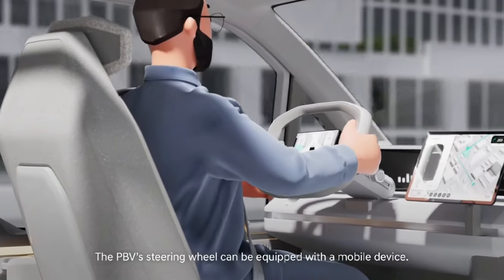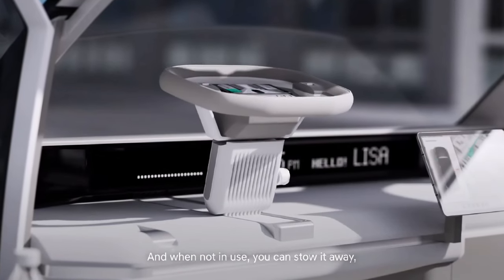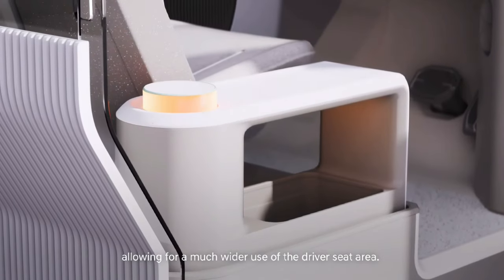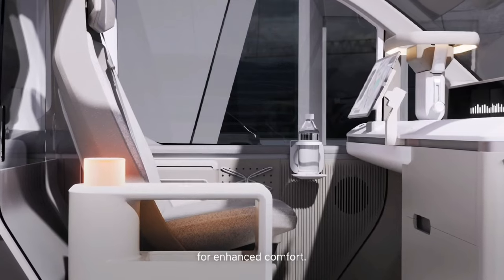The PBV's steering wheel can be equipped with a mobile device, and when not in use, you can stow it away, allowing for a much wider use of the driver's seat area. It can also be used to provide additional lighting for enhanced comfort.